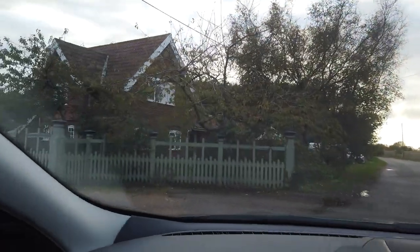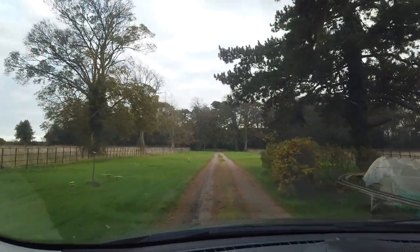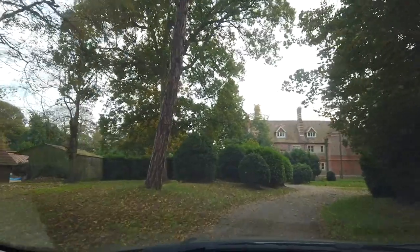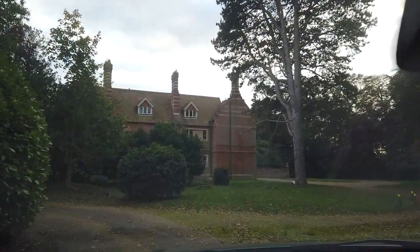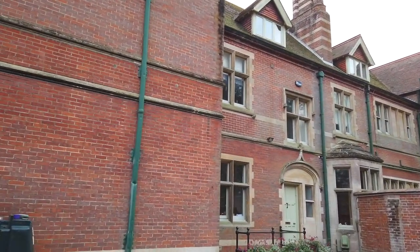So, this is where we're staying. Rather a grand driveway. Has anyone seen Ghosts? Great comedy show. Amazing, isn't it? And now we turn right.